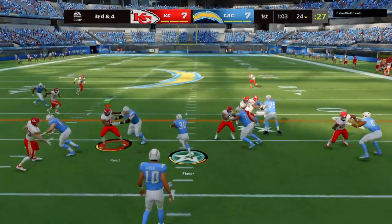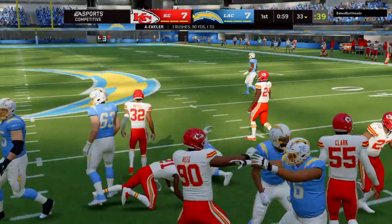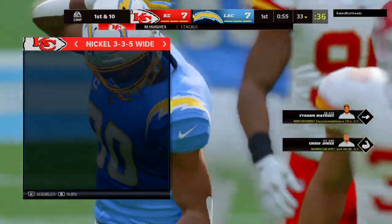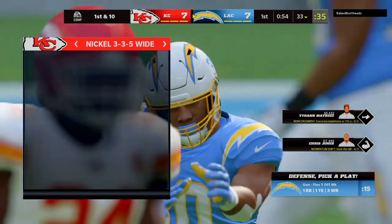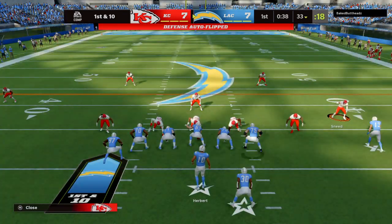On third down, here's Eckler. And he'll be taken down, but he does have first down yardage. 90 yards rushing for him as he's got the afternoon off to a great start. So they'll come up first and 10 now from the 33.